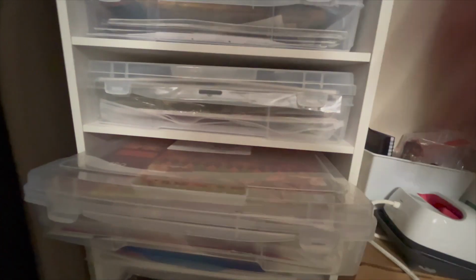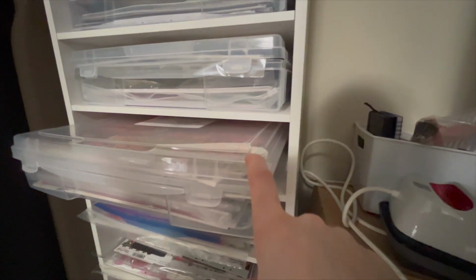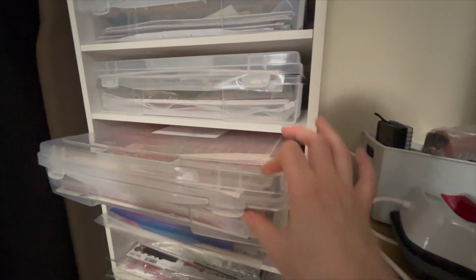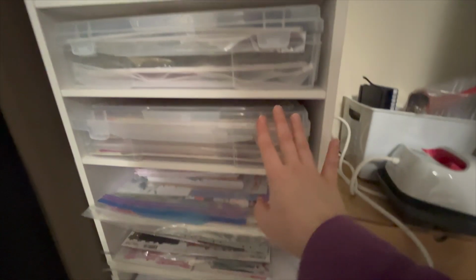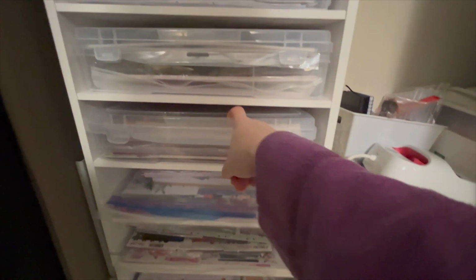This next bin here, I have some of the paper pads that I have already done a little bit of work on, that I've already cut into. I found it easier just to put those into a bin altogether, so I know to come here for those.